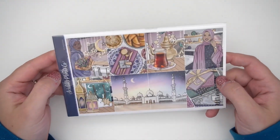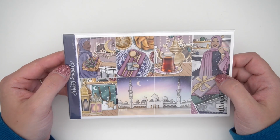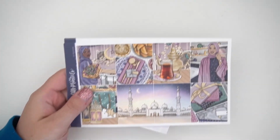So we have an Eid kit this year, which is very, very exciting. I believe that's how I pronounce it. Eid Mubarak. I tried looking it up. I can't even pronounce half of the words I know, let alone the new ones. I'm trying. If you want to give me a phonetics down below, I'd appreciate it, as per always.